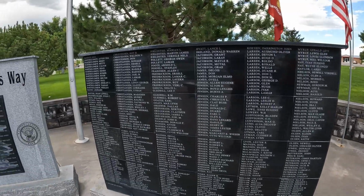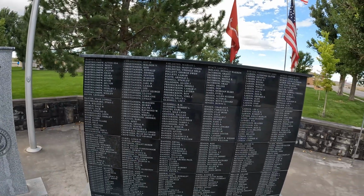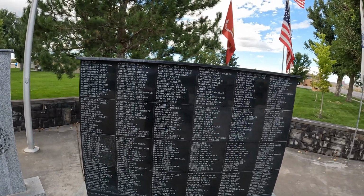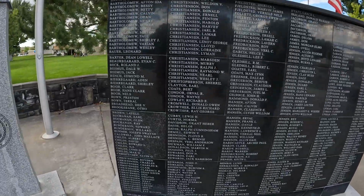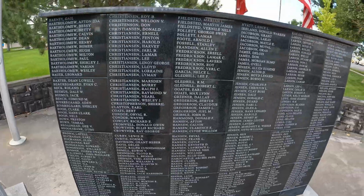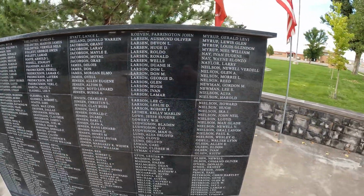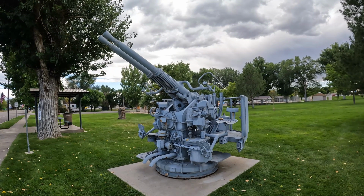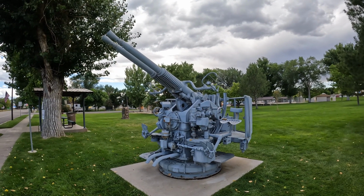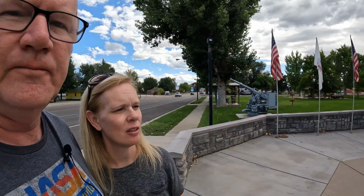Just to further clarify, these are lists of people who have served in these conflicts or wars. And if they have a little asterisk by their name, they died in action. This is a special place. I love it when communities come together and just rally behind those who sacrifice for them.